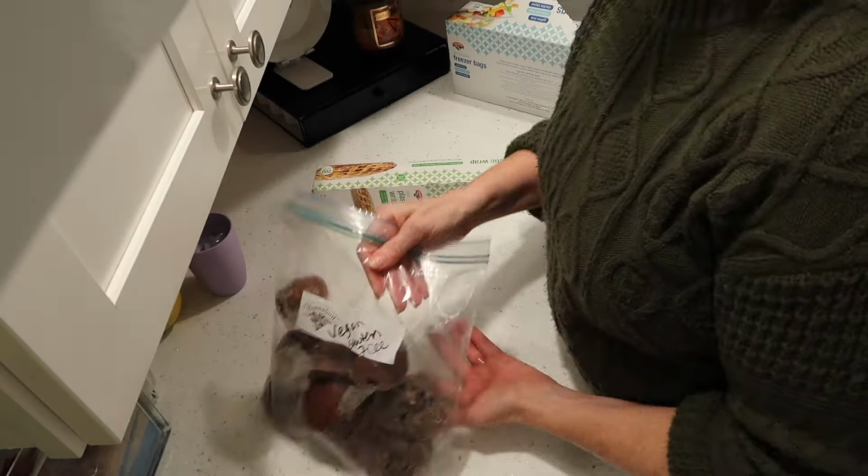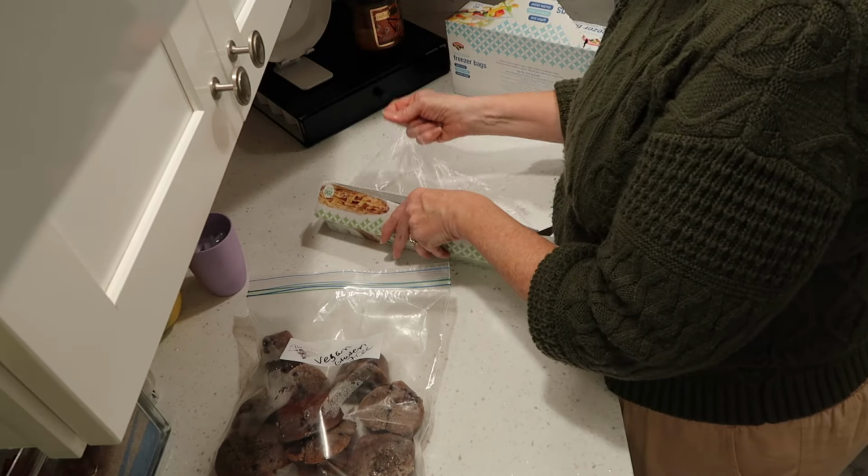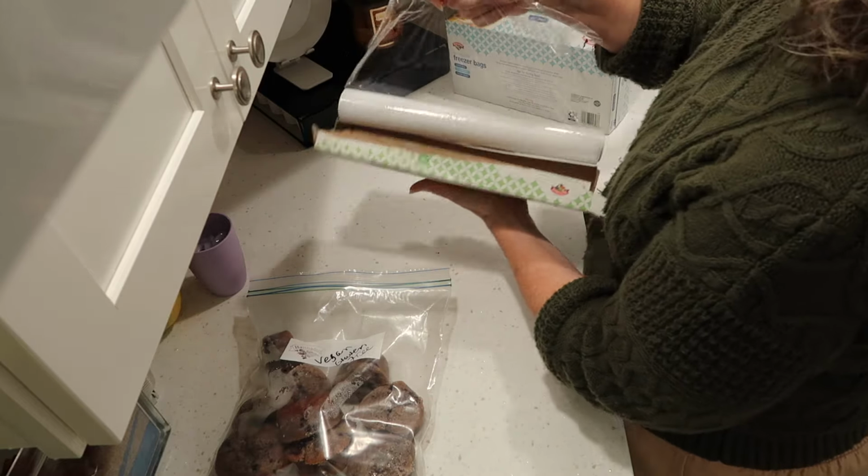Now, these are vegan, gluten-free blueberry muffins. If you would like me to make them on the channel, let me know in the comments section, and I will do that. I kind of wanted to test it.